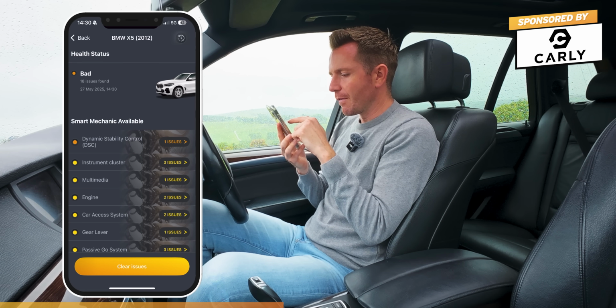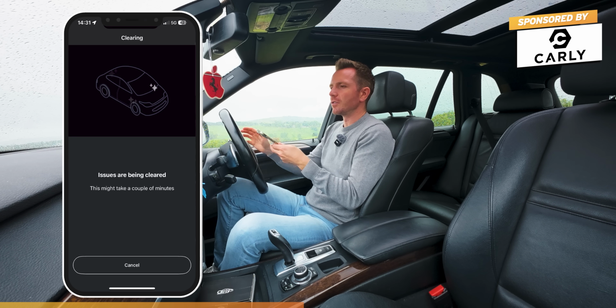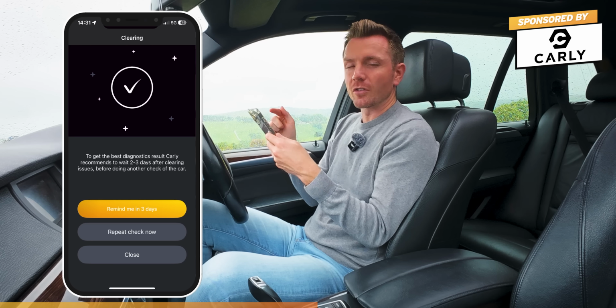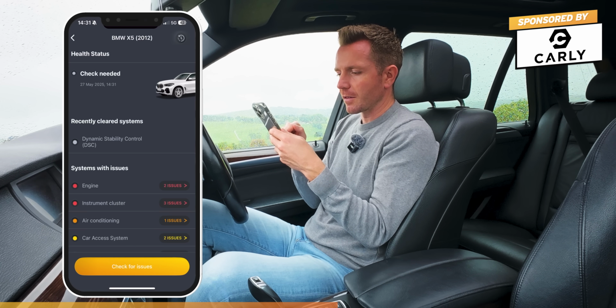We've got an amber one here for dynamic stability control, so we'll clear that, the DSC. We've got no lights on the dash though, so I'm not too concerned. A lot of these fault codes, by the way, could be historical as well. What's good about this as well is I've cleared the fault codes, but you can set a reminder. So remind me in 3 days. Remind me in 3 days, there we go.